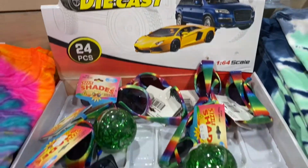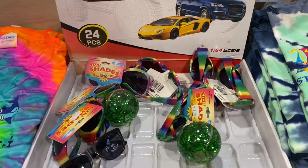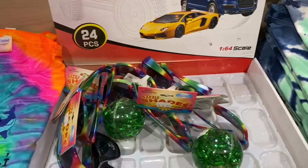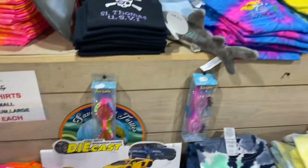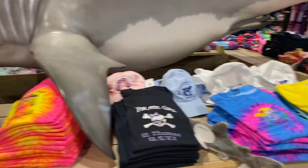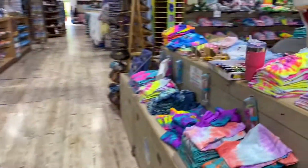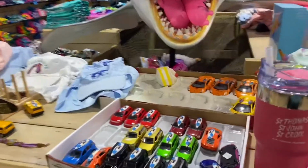This was some 1/64 pullback cars, or so I thought at first, right? Don't be alarmed, even though this case was empty here, right before I started to leave, I spotted another one that was full of cars. So let's see what they got.